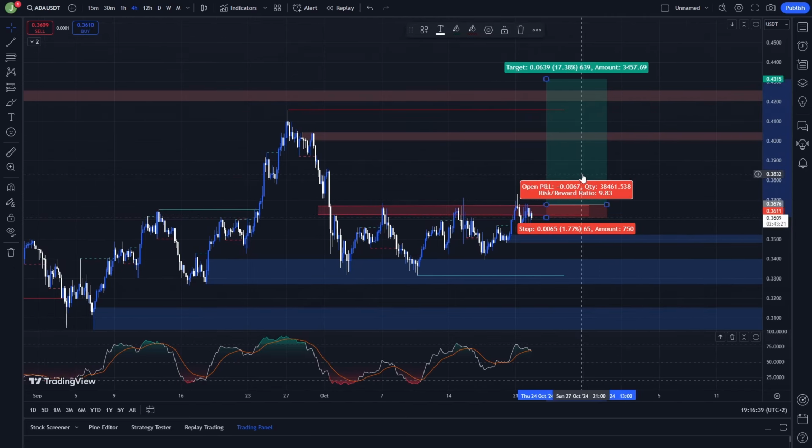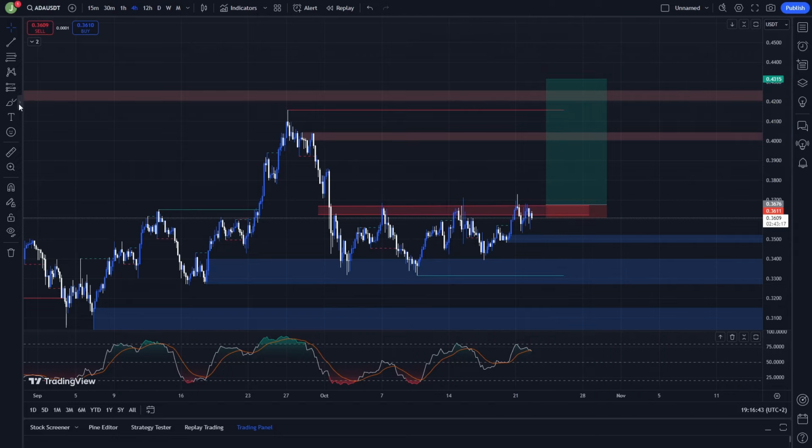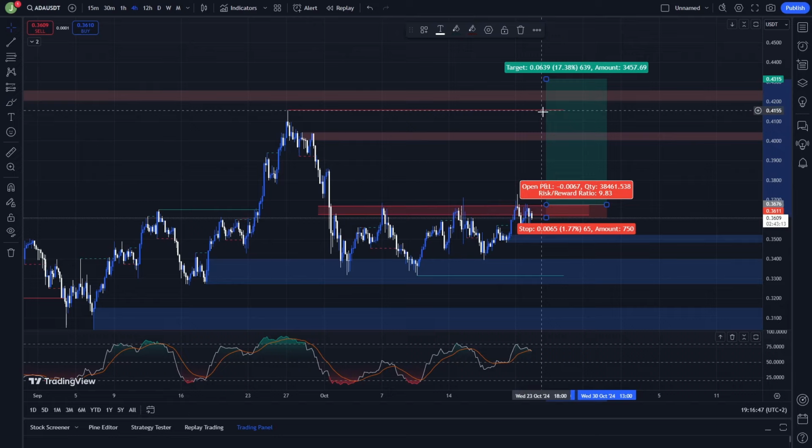Of course, if you are going to take multiple take profit targets, the risk reward ratio will be lower. So if you take 3-4 take profit targets, which I recommend doing with a trade like this, then the risk reward ratio is going to be like 6-5 something like that, which is in my opinion a really good setup.